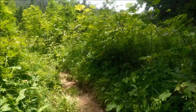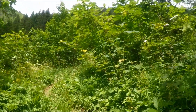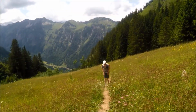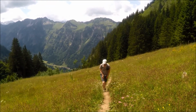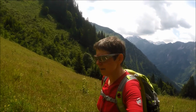Now we leave the forest and reach the alpine meadows. At the beginning of July, it is still blooming and it smells like a herb shop.